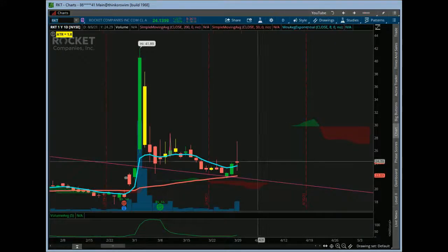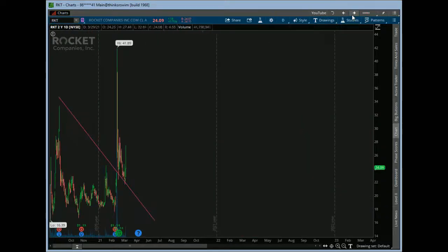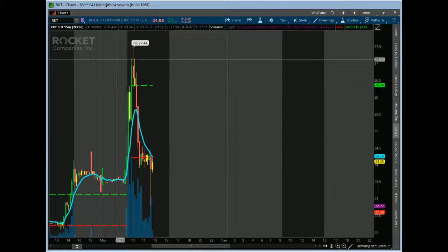RKT again, guys, is just prone to these sharp moves and pulls. We talked about it last night. Really incredible stuff. It gave an incredible push up, and what a reversal here on RKT today. This thing is just notorious for doing that. So there's the rocket one. We talked about that on the live stream this morning.